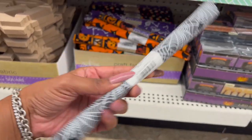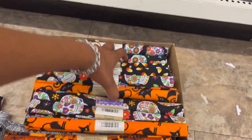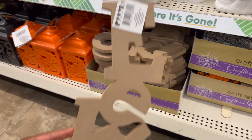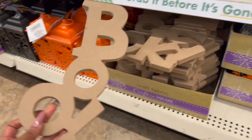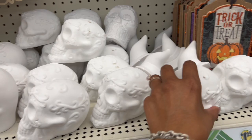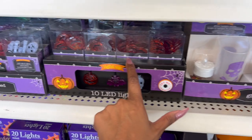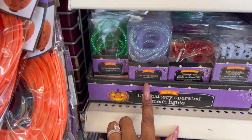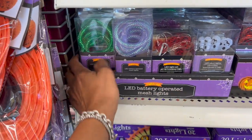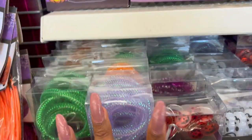This one looks like they only have the spider web. It's the same, but it has a spider web in it. I like the box. That's really cool though. Look how nice these are. They also have the Eat and the Boo. Fully stocked. They have these Day of the Dead, Scarecrow, and the Owl. And I showed you guys these in my Sunday walkthrough, as well as the LED lights. I have not seen these though. The LED battery operated mesh lights. So they have it in a clear, they also have it in a green, and they have it in the orange as well. So that definitely looks new.